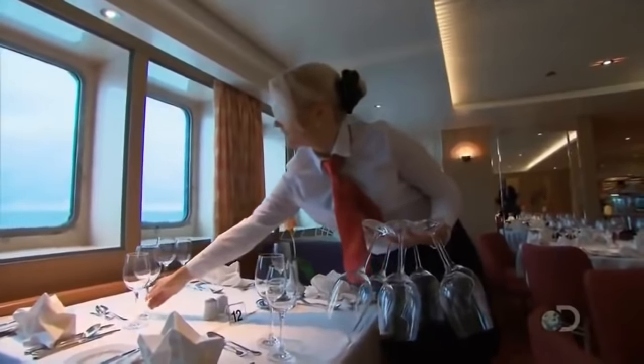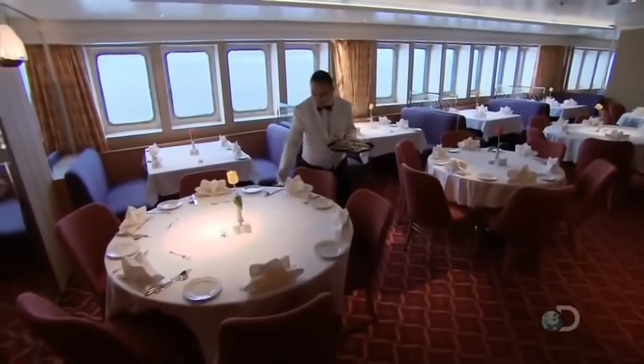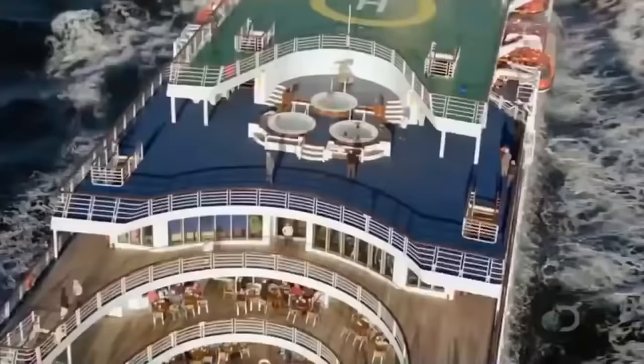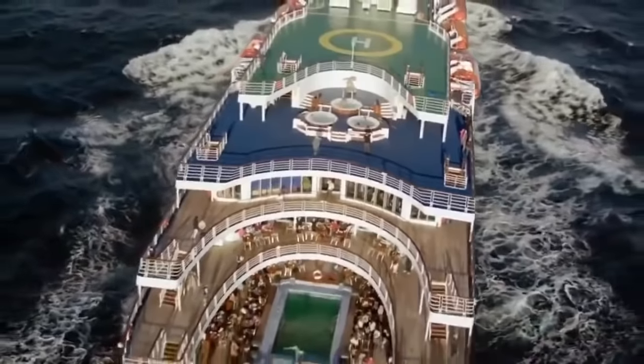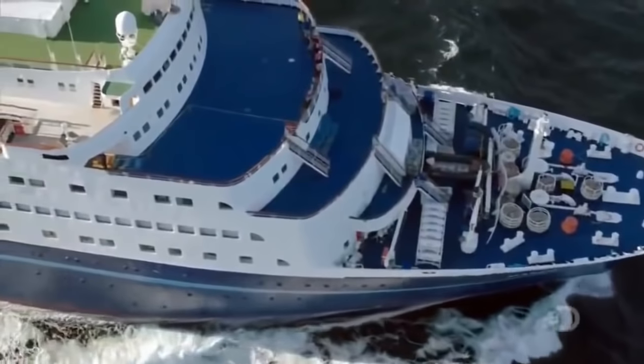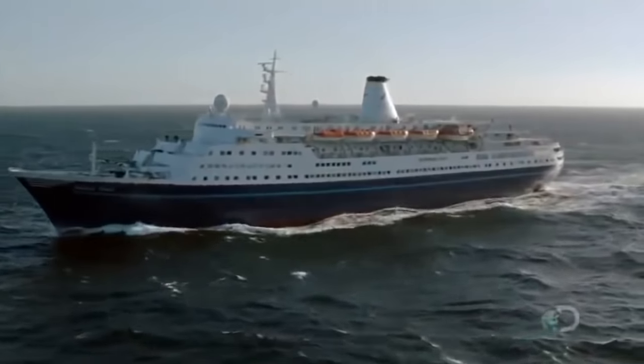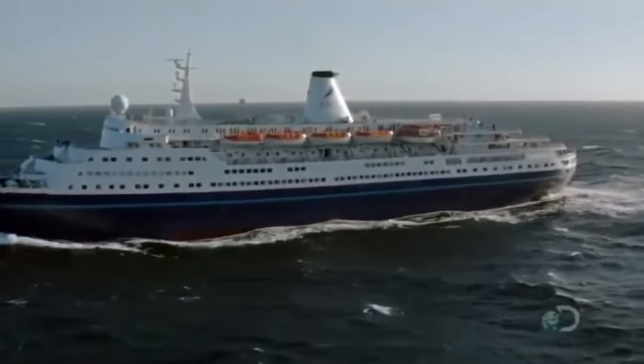Deluxe, yes, but this vessel is also designed for extra stability, with a reinforced hull to plow through broken ice on Arctic routes. She may be nearly 50 years old, but this Grand Dame is built to last. It's still classic. It's the old ocean liner, and I'm glad to be here.